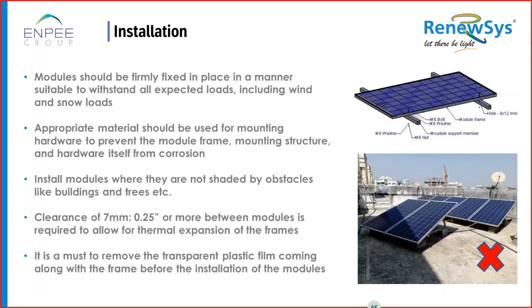And we also recommend, the modules we supply have some plastic film on the aluminum surface, the aluminum frame. We recommend removing that plastic film before installation of the modules. Otherwise, over a period of time, the plastic will attract some dust, and the frame will look dirty.